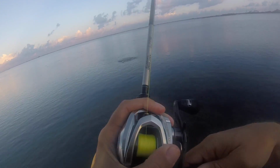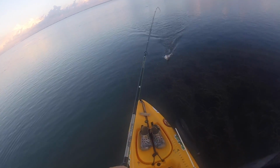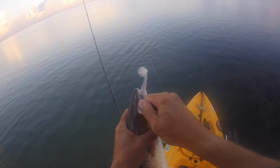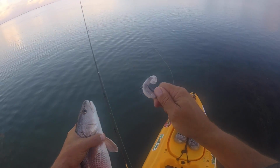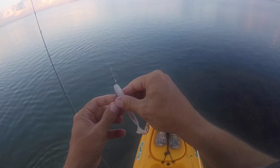Fish on. That's good. Oh, this first cast, this paddle tail, I just caught a little red. Ray swimmer. Running it weedless, so they're kind of under them.